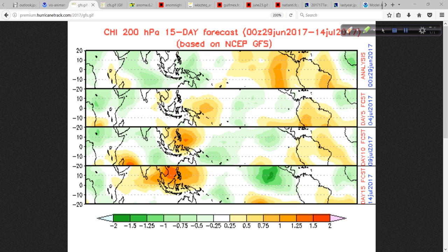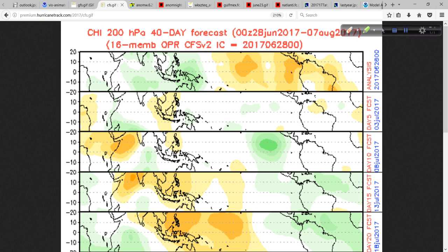coming off Africa. The pressures are usually the highest in July, and then boom, once we get to mid to late August, the lid comes off, the pressure pattern changes, and it's off to the races usually, especially in an active season like we're probably going to have this year.